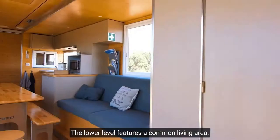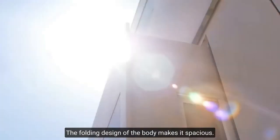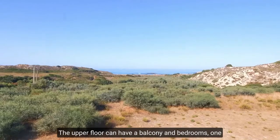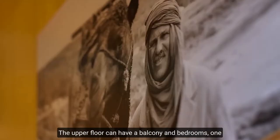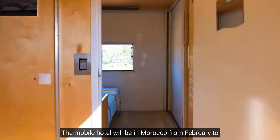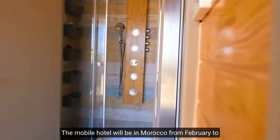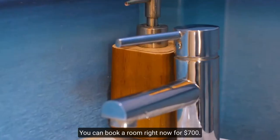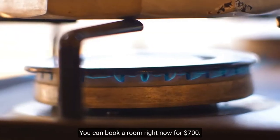The lower level features a common living area. The folding design of the body makes it spacious. The upper floor can have a balcony and bedrooms, one with a wide double bed and four with bunk beds. The mobile hotel will be in Morocco from February to March this year, and then it will head to Portugal. You can book a room right now for $700.